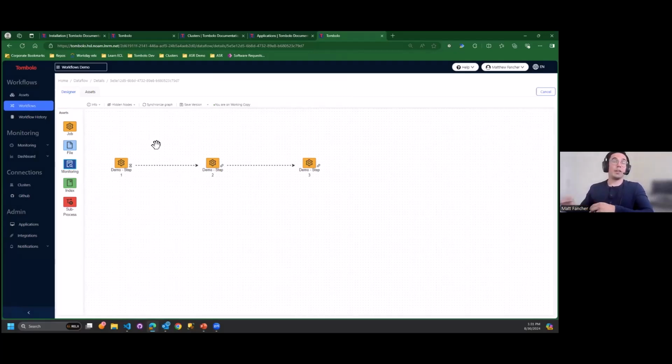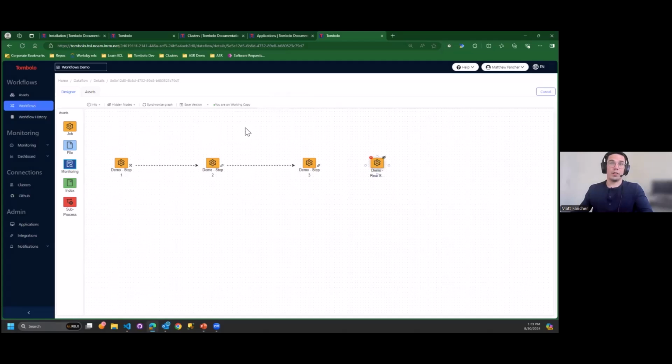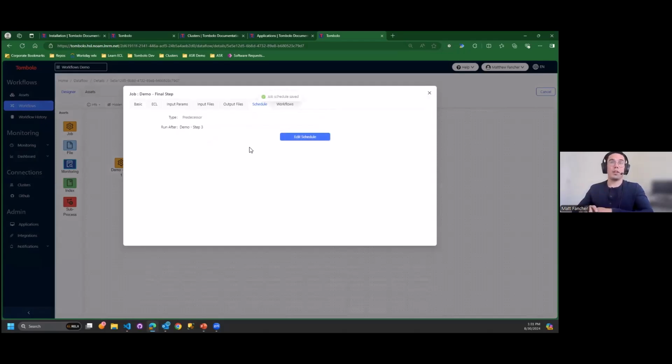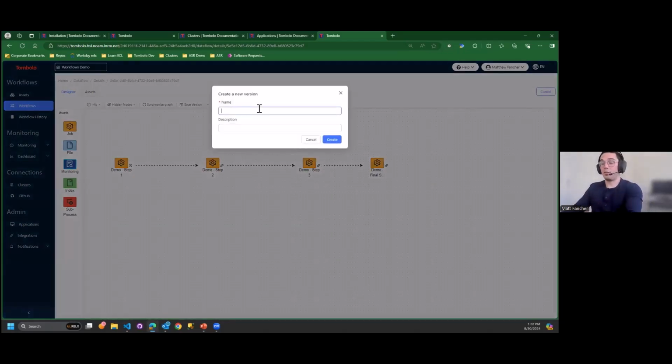I need to add another step to the end of this. Well, that's very easy. Since we're on the working copy, all I need to do is drag another job node here and add the step I forgot. We can set the schedule. I'm going to set this one to run after Demo Step 3. Hit Save Schedule. And now I've got the final step added to my workflow. I'd want to save this as a new version called version 2, final, and hit create.